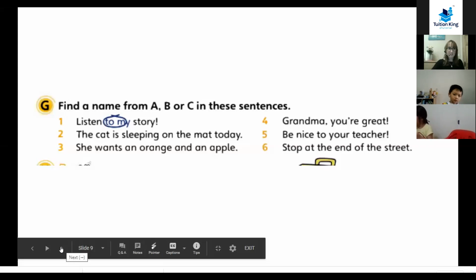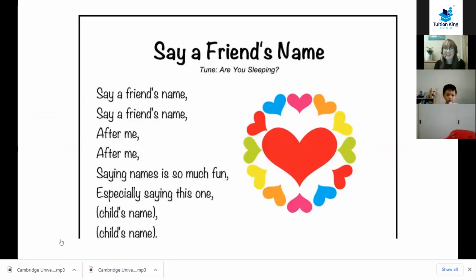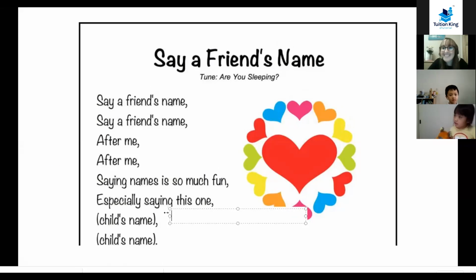Very good. Okay, so let's say a little rhyme, okay? So it goes like this. Say a friend's name, say a friend's name after me, after me. Saying names is so much fun, especially saying this one. Then we're going to say a name. So we're going to choose one. Choose a name, Edmund. Spell it for me, nice and loud.